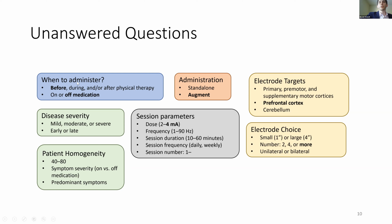For example, it's not known when we should be administering the stimulus or the protocols, whether it should be before, during, or after physical therapy, whether it should be delivered on or off medication. And to highlight another example, we still don't know from the tDCS studies where we should be targeting. It may be that the optimal way to treat PD with TES is through multi-target stimulation, but there is evidence to suggest that the prefrontal cortex may hold a lot of weight in delivering modulatory effect.